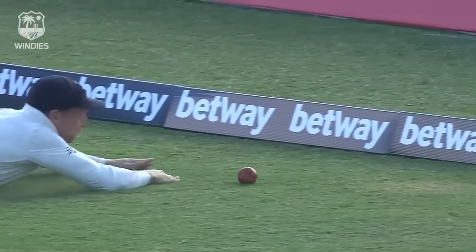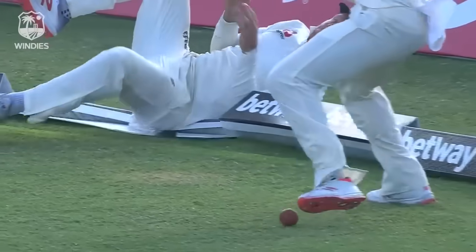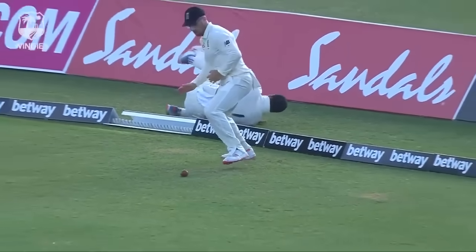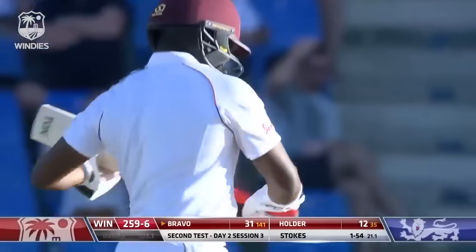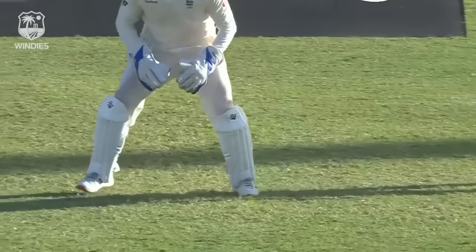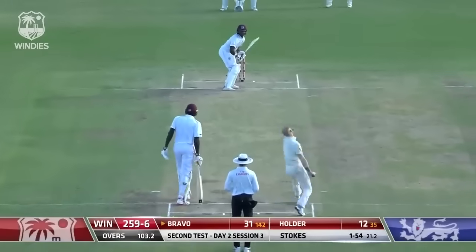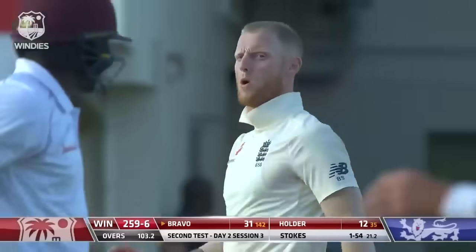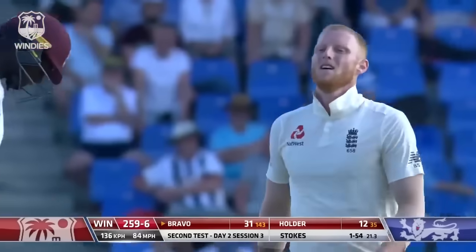Long, long chase. Never say die. Another short delivery. Yeah, it's this short bowling ploy to Darren Bravo, and he evades that very well. Keep your eye on it. And he just sways out of the line. The thing that you've got to do there for young cricketers is keep your hands down. Great effort again from Stokes. Bravo's got a real good setup, a comfortable setup at the crease.